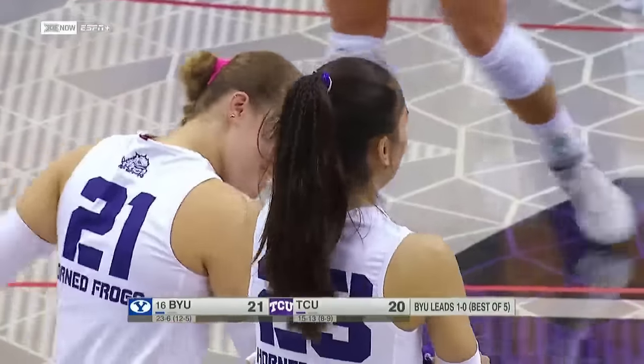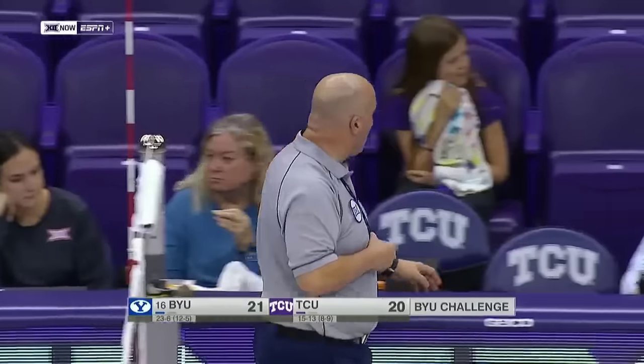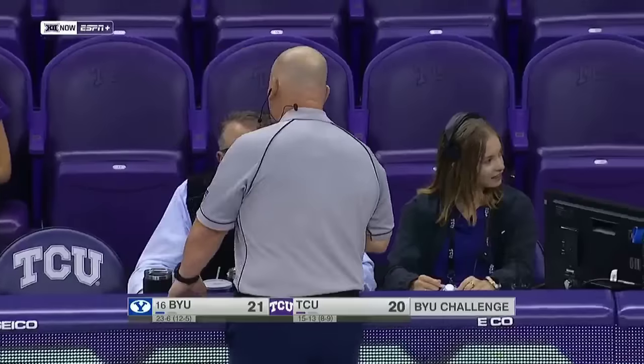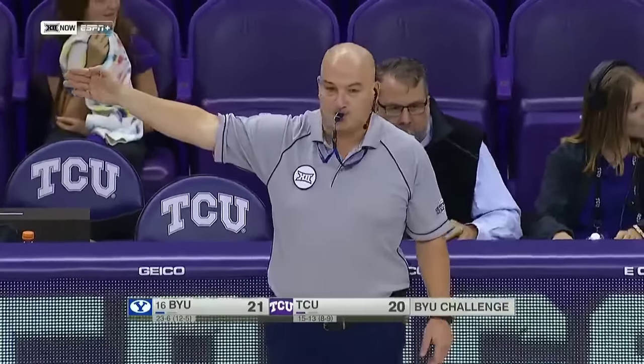And that is exactly what has happened here. They will not review this call. Yeah, looks like this is going to be upheld. And the call on the floor stands, and now Heather Olmstead wants an explanation.